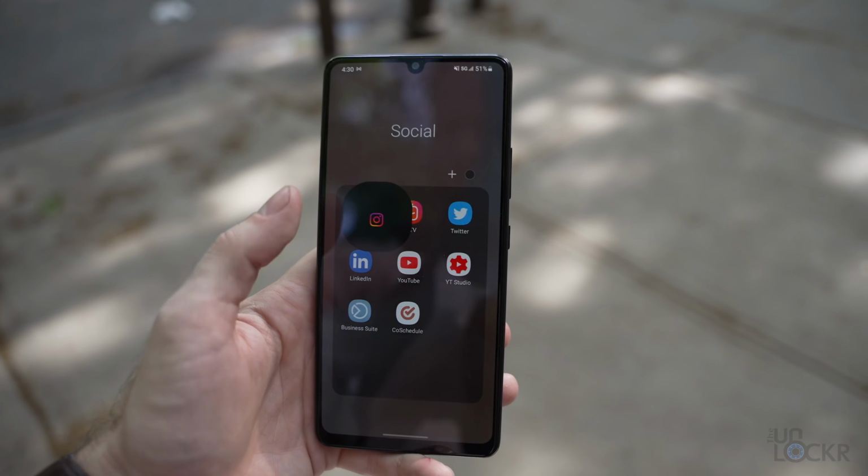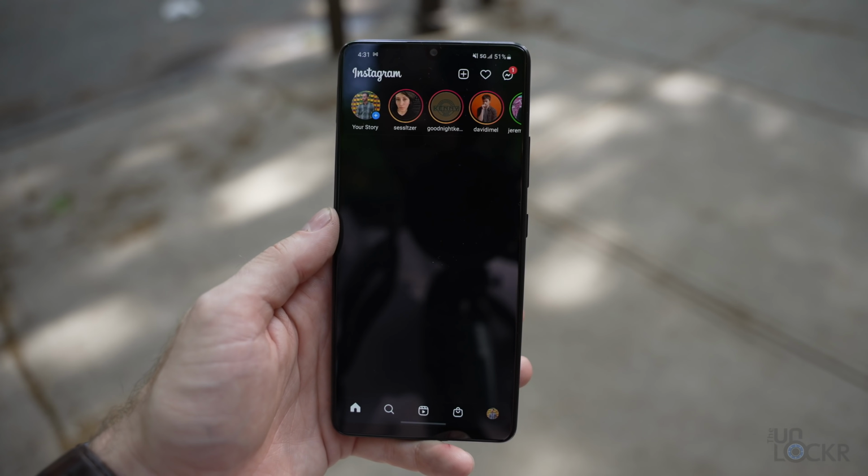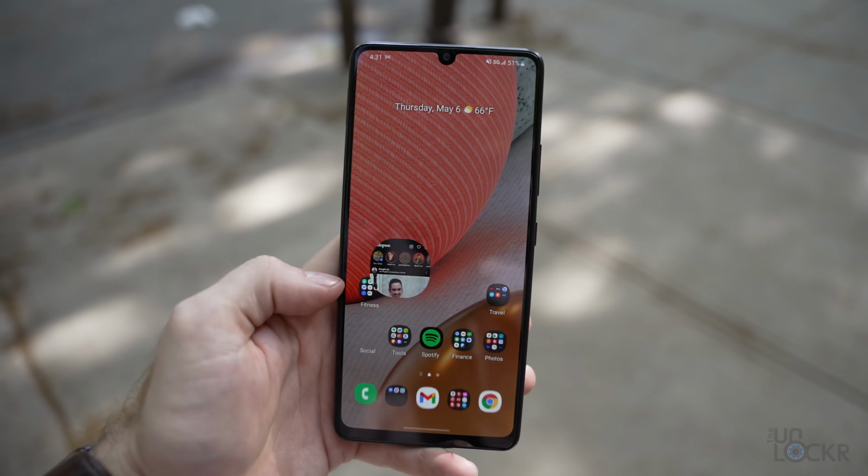I will say though that when navigating the home screen and opening the camera, for example, just doing other things, every now and then there is a little lag.